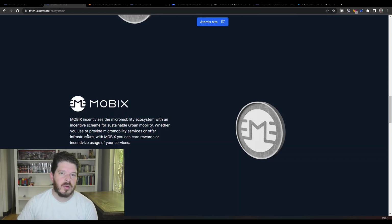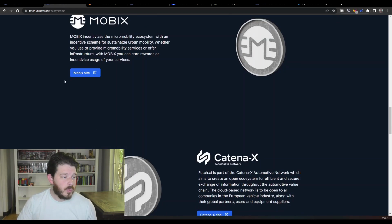Mobix is the one that I was talking about when it comes to transport. They make use of an app on your phone. You pay for an e-bike or any sort of environmentally friendly mode of transport. You pay through the app on your phone, making use of the FET token. And these have been deployed in various cities around the world, mostly in Europe for now, but I'm sure that will grow as the technology becomes more and more popular.